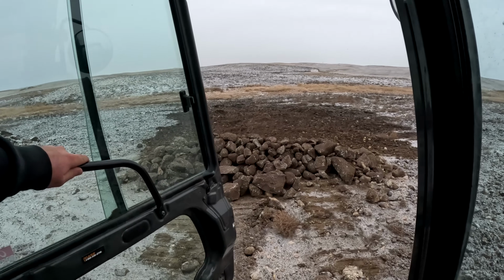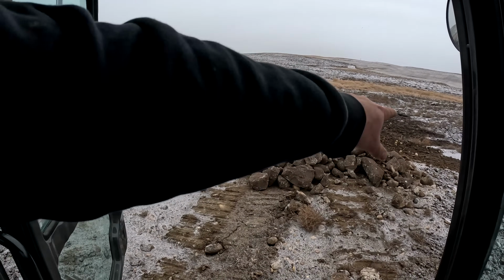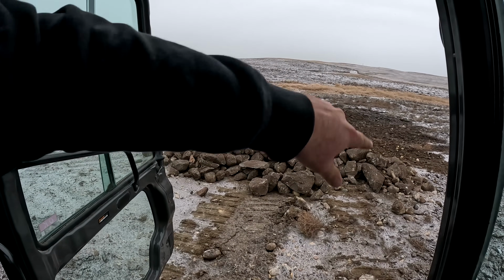This excavator works so good for this though. Look at that, I got a perfectly clean rock pile. Just off that little area there, you can see where it's not snowed on.